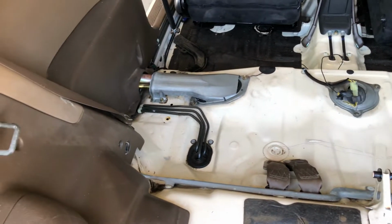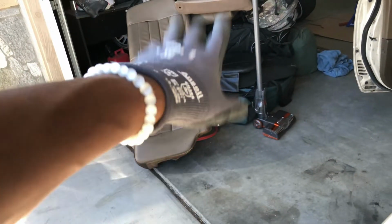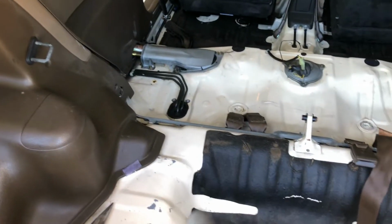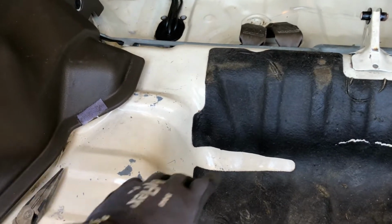Much better. I'm liking this a lot. I may even wipe down those seats because I never did, but we'll do that later. So let me set you guys up and we can get to the cutting.